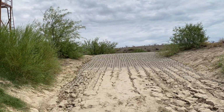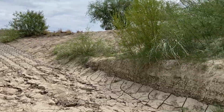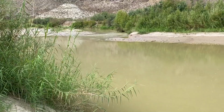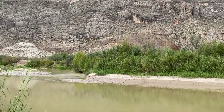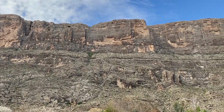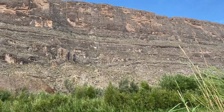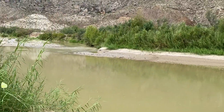This is a watercraft launching area right here, and right here, this is the Rio Grande. Flows from way up in Colorado. I crossed that several times, July a year ago in Colorado, and that right there, that's the Republic of Mexico. Interesting.